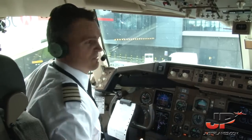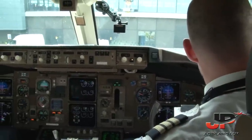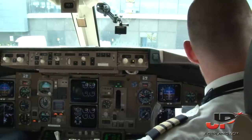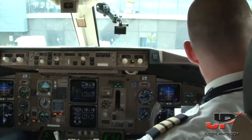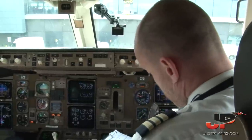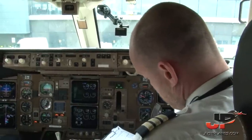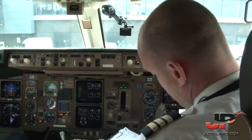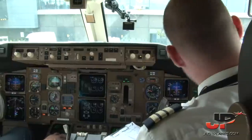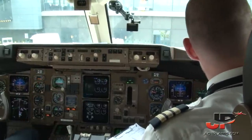So quite impressive. London Delivery, good afternoon, Icelandair 451. Icelandair 451, good afternoon. 451, we are Boeing 763 with info November, 1017, gate 248. Icelandair 451, you are cleared to Keflavik, Woburn 3 Golf departure, squawk 6314. Okay, cleared to Keflavik, Woburn 3 Golf departure and squawk 6314, Icelandair 451. That's correct, call you when ready, Icelandair 451.